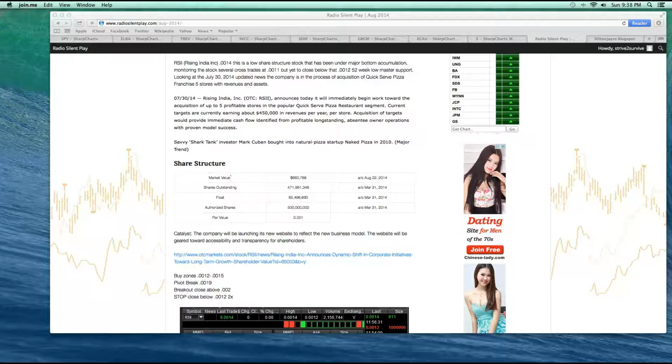Looking at the July 30th news, you had the company in the process of acquiring quick-serve pizza franchise stores, 5 stores. I don't know if you guys remember that UPZS trade. That did fairly well, and that was in the high 0.02s. The last news was back on July 30th, and it announced today it will immediately begin work toward the acquisition of up to 5 profitable stores. Current targets are earning about 450,000 in revenues per year. So just multiply 450 times 5.